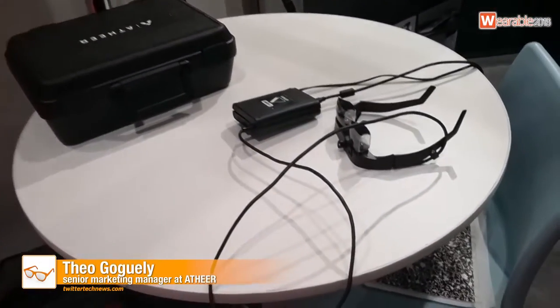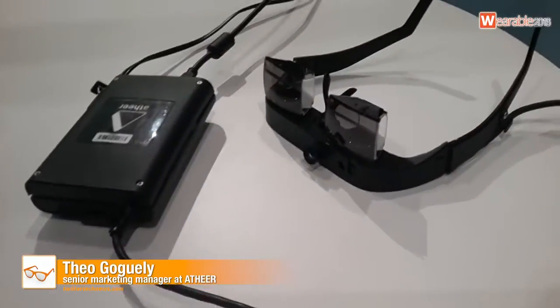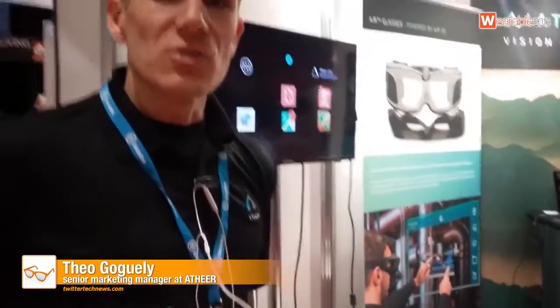So here we have our developer kit. This is the developer kit that we've had in the market for the last 18 months. It's a development platform that we've released for customers so that they can start prototyping their applications in the enterprise space. And we have about 30 to 40 customers using this developer kit today.